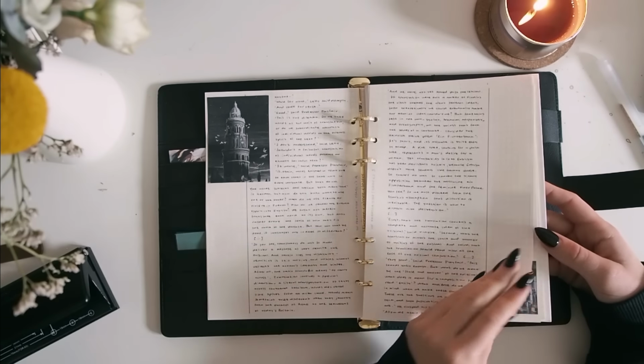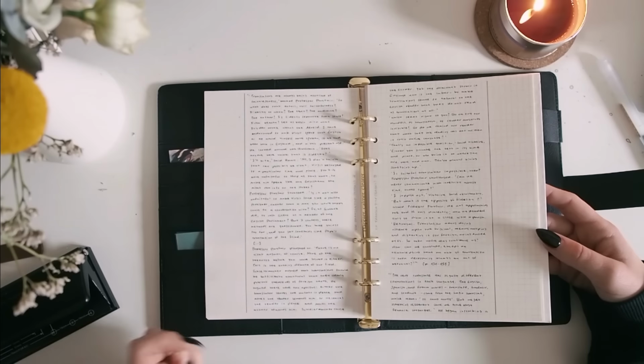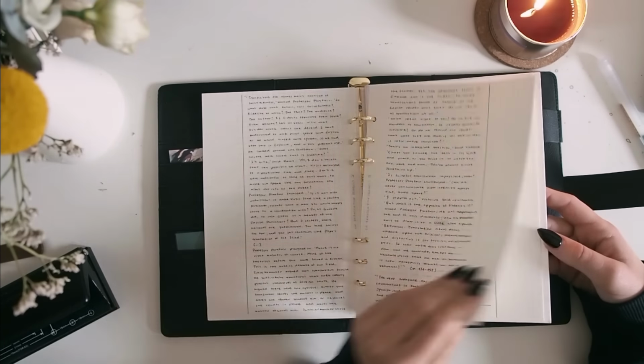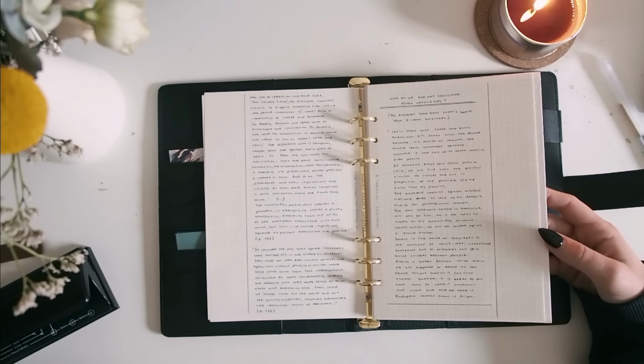I've been putting some pictures here and there. I do need to go back and comment my thoughts on a bunch of these, but copying all of these out took a couple of weeks, and so I haven't really had much time to do anything else in here, but it's fine.